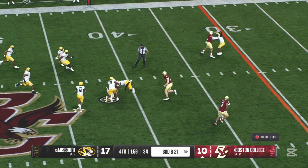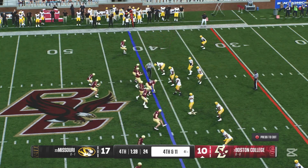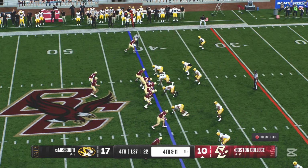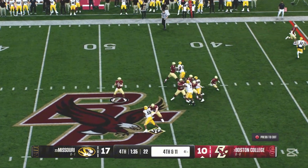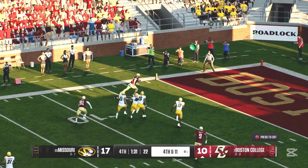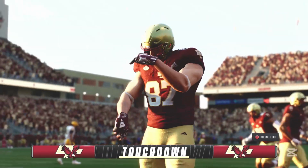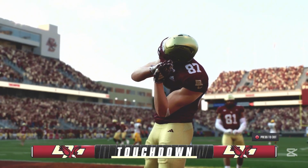Got it in the middle, it's Bond. And he's not going to get there. The defense stands tall and makes the stop. This late in the game, there's really no question about it. To have any chance to tie this thing up, they have to convert. And he takes it all the way. They couldn't stop him. Touchdown, Boston College!